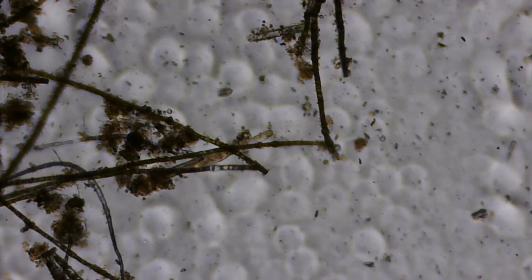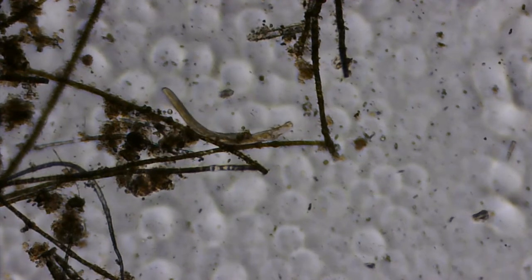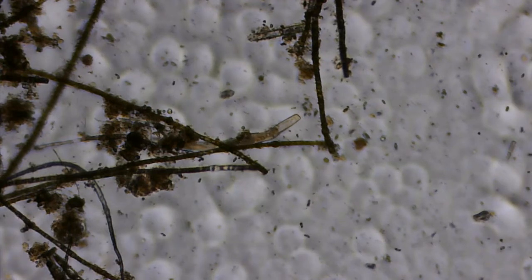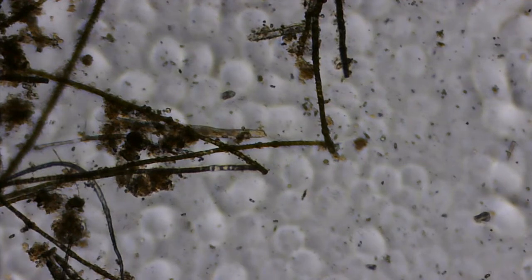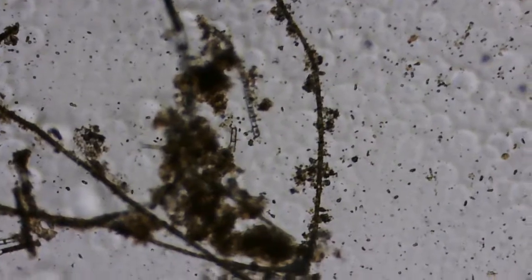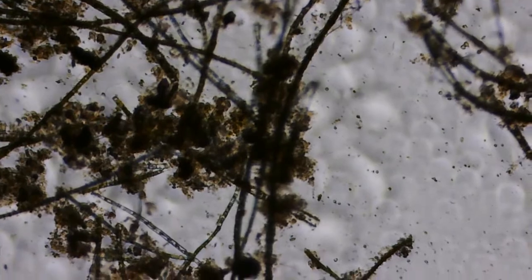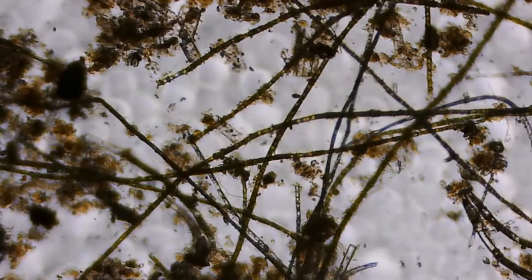It's not feeding though, but you can see that it does contain some green pigment, so it has been feeding on algae. There are about 7 species of Spirostomum, so I probably could identify this one if I wanted, but it would be very difficult just from this footage. We're moving around here again. Anything? Just a nematode there that's enjoying itself. In fact, I think there's 2 there.